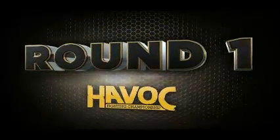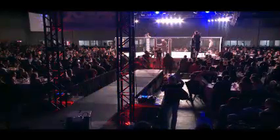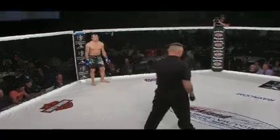It'll be interesting to see who has what advantage as far as the physical and conditioning. Marty Ecklund, again, coming in on short notice, having a little bit of a switch in opponent, making a professional debut under certain circumstances. It's going to be interesting to see what kind of performance he can give here tonight.